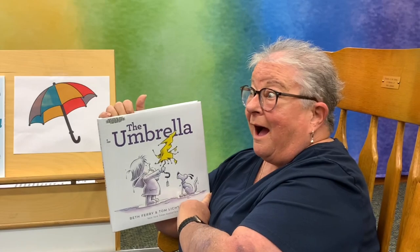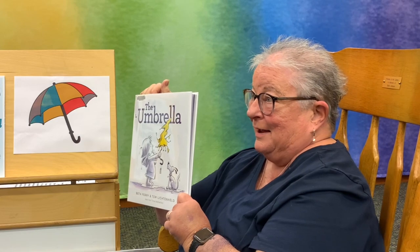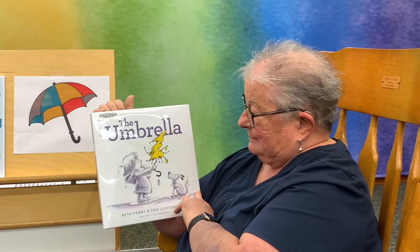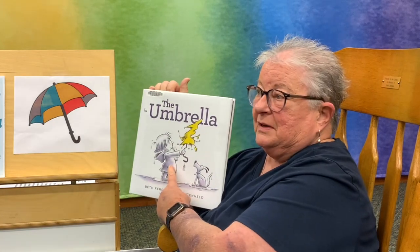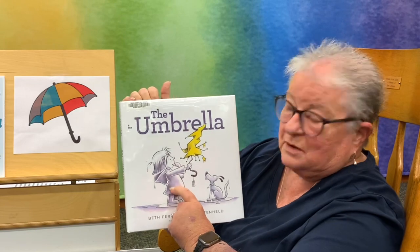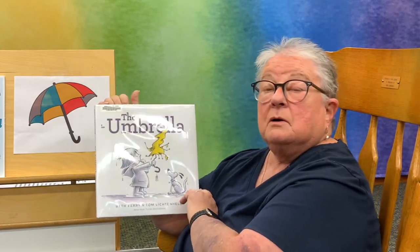Hey, Miss Tracy. Look. What? That looks like a crumpled yellow umbrella. I know. Doesn't look anything like the other umbrella, does it? This looks a little bit out of shape. And it's called The Umbrella. And you look at the girl's face. She's kind of wondering about this umbrella, it looks to me. Like, you think it'll work? And there's also a dog on the front here, too. The Umbrella, Beth Ferry and Tom Leichenheld wrote this book together, and it comes to us from Clarion Books.